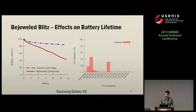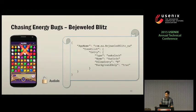So on the right-hand side, we see the CPU state residency distribution while running Bejeweled. Although we expect the CPU to be in a deep sleep state during backgrounding, the held wake lock kept the CPU awake for most of the time, switching between different frequencies. So our next step was to write a policy to curb this unwanted behavior.